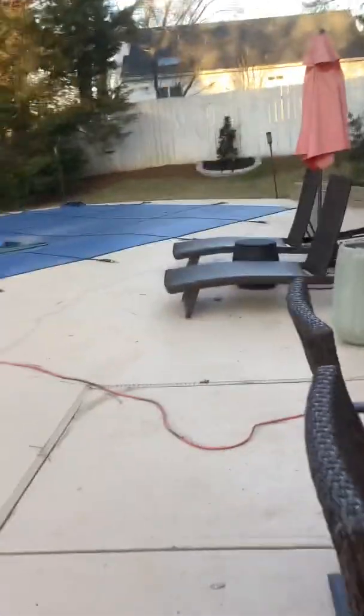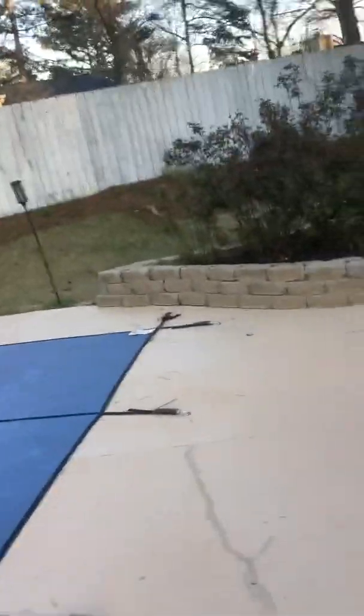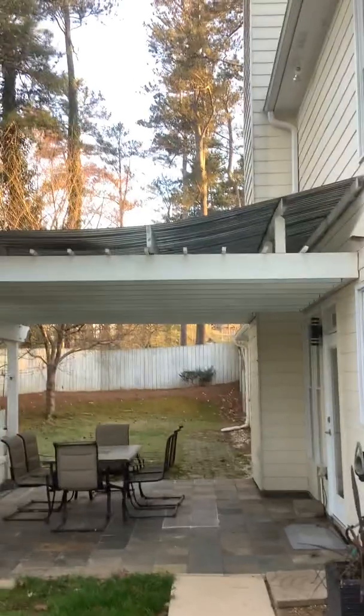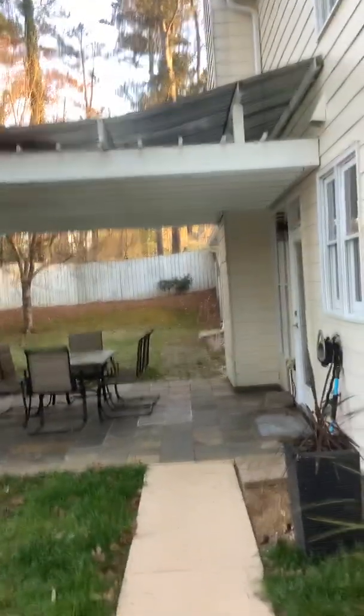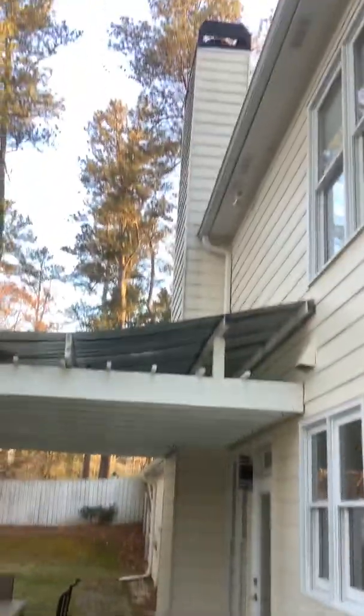But overall, the house is in pretty good shape. It looks like they painted it not too terribly long ago. Once they get this pool opened up, this house will sell very, very quickly. They added this sheet metal roofing here over the pergola, which, you know, to keep some of the rain out of there, but it makes it almost impossible to get up in there.